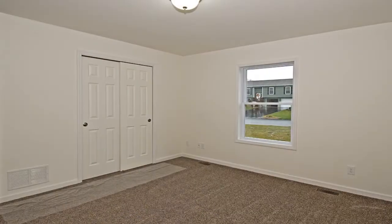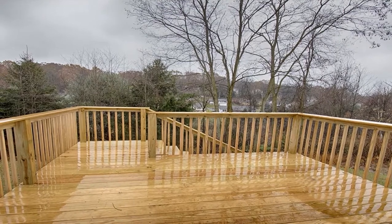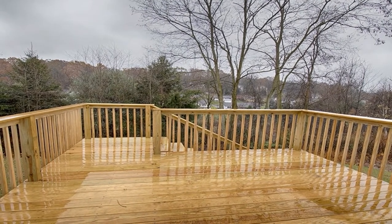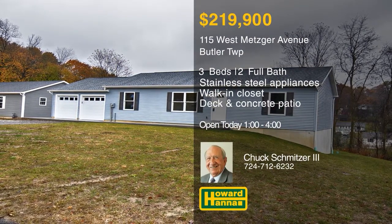Laminate wood floors support the kitchen's crisp white cabinets and stainless steel appliances. Get a good night's rest in the main level bedroom suite, which includes a walk-in closet. A rear deck provides wooded views, and a huge lower level transitions out to a concrete patio. Consider the possibilities at this afternoon's open house, hosted by Chuck Schmitzer.